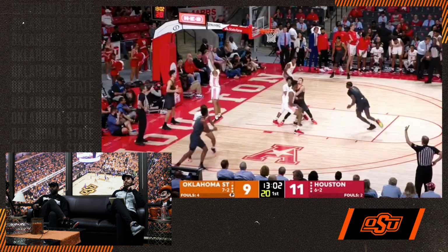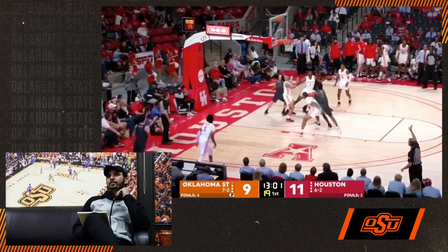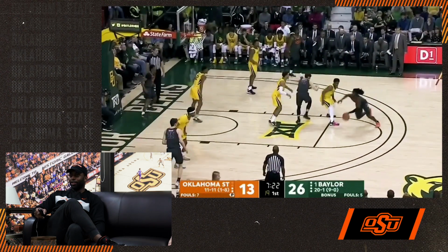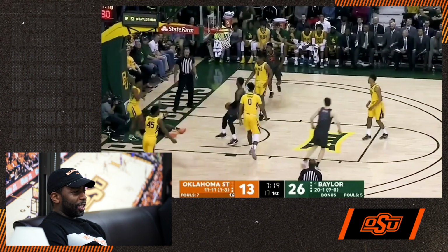Also gonna miss Cam's screening. Does a good job of making contact, giving Diz some space. It's a hard call to make, but I swear this is a block here. Just goes uncalled. It might have been the start of me getting ejected from that game.